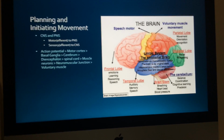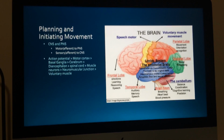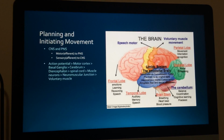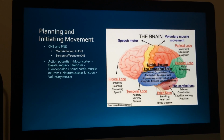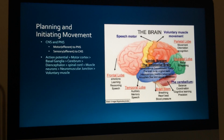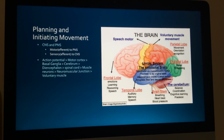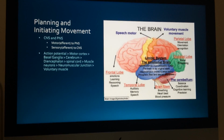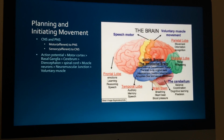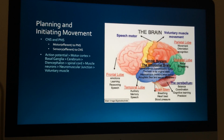We will move on and talk about planning and initiating movement. So basically, when you go to grab that cup of water to take a drink, what happens in your brain, and what is the pathway of a certain action potential. And speaking of action potentials, this is the language your brain speaks as far as movement. An action potential is what is fired in your brain and starts in the motor cortex when you want to go do something, when you have a voluntary action that happens.